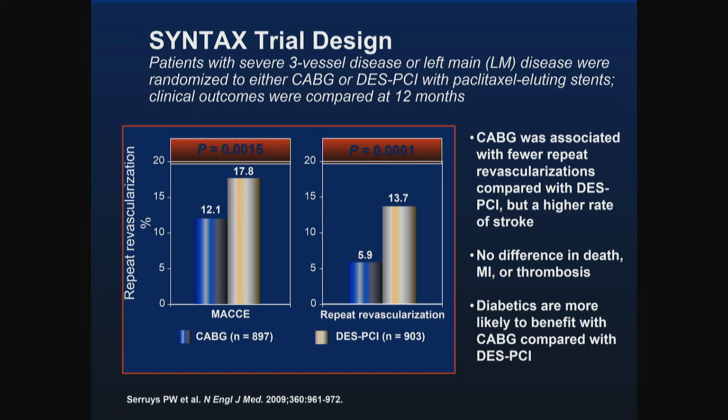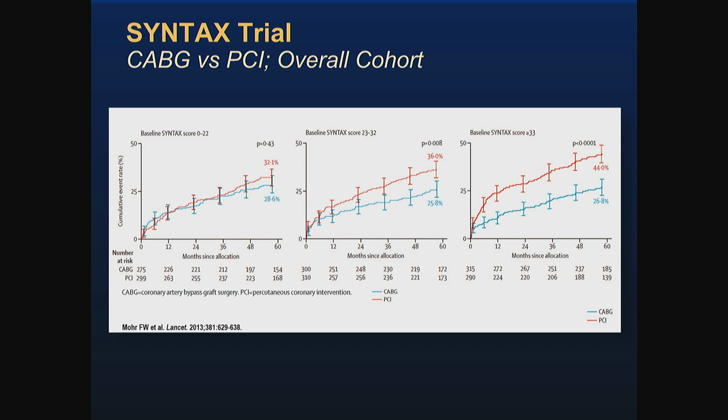There was an observation that patients with diabetes seemed to be more likely to benefit from CABG compared to PCI. But also, if you took a SYNTAX score, which is a measure of the complexity of coronary disease, you can see that patients with the highest SYNTAX score on the far right and intermediate SYNTAX scores had greater benefit in terms of reduction in cardiovascular events with CABG in blue compared to PCI in red, whereas in lower risk anatomical patients, there was no difference between PCI and CABG. So it makes sense that more complex patients will benefit from the more complete revascularization of CABG.